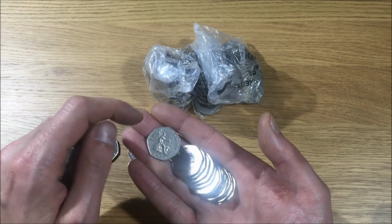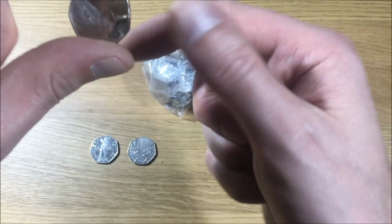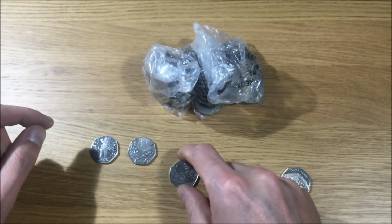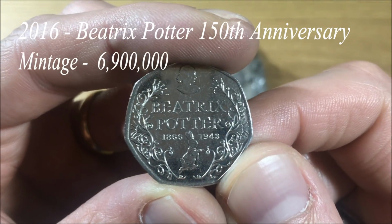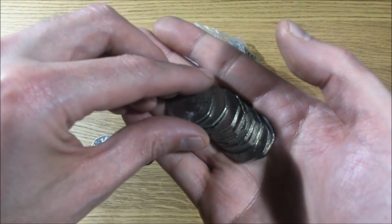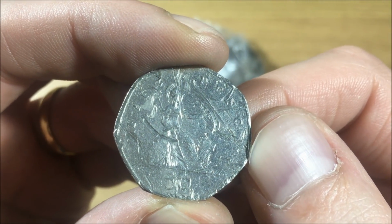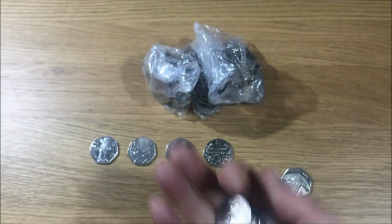Britannia, Britannia, Britannia, Britannia. Here we go. There we have the Team GB coin, 2016. None of these in great condition so far. Here we go. Beatrix Potter, 150th anniversary coin. Well, this one's looking good already. The state of that. That has definitely been run over or something, because that is in horrible condition.